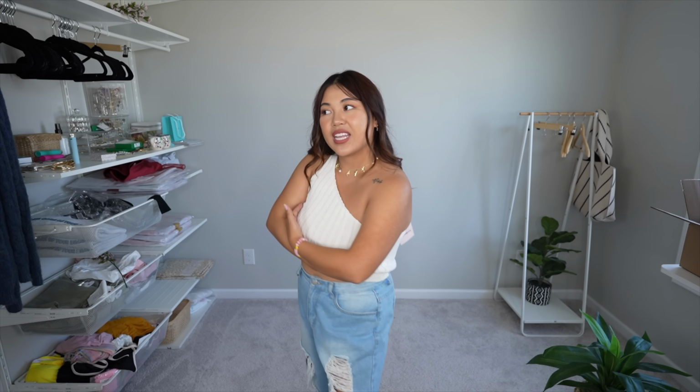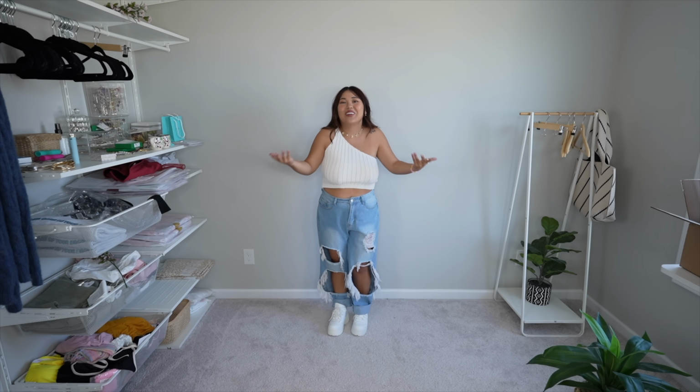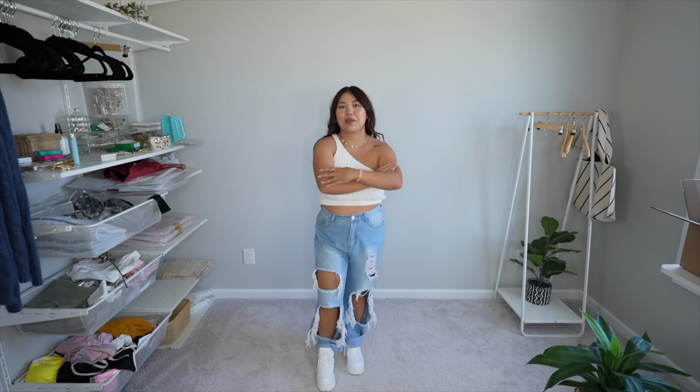I mean, love the material, love the knit, love the ribbing. It's very sophisticated. It's just the fit for me. I know what it is. It's like I'm carrying a newborn, swaddling it. I mean, it's a cute one shoulder, if you must. I want my $20 back.